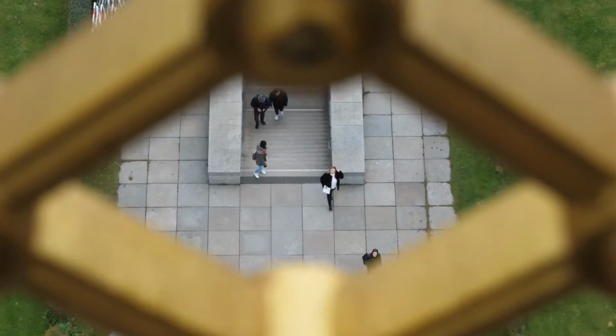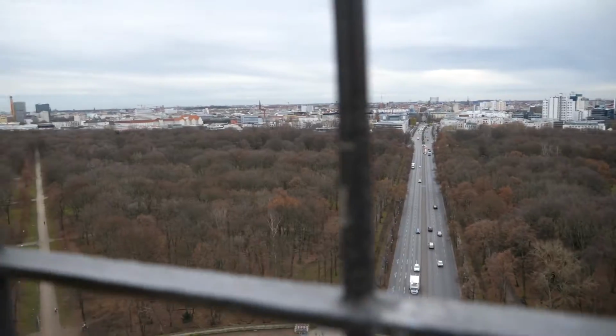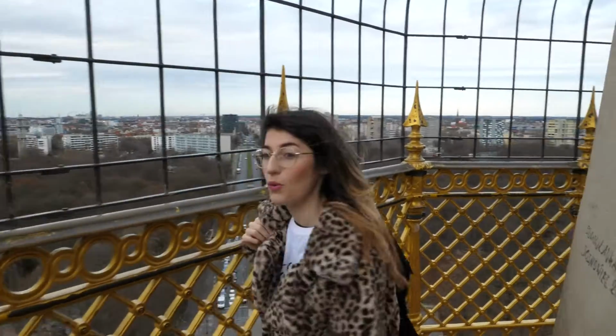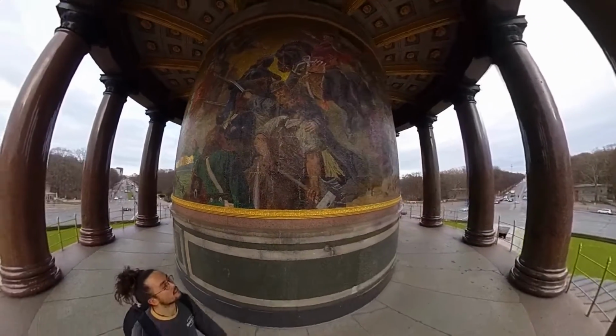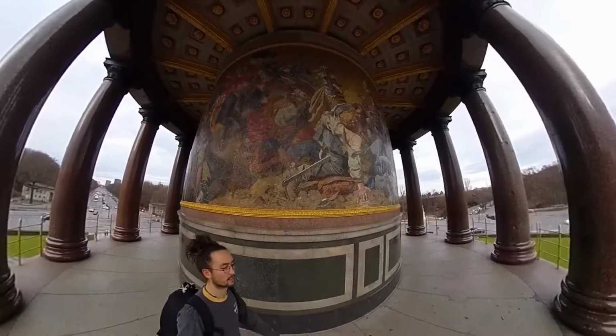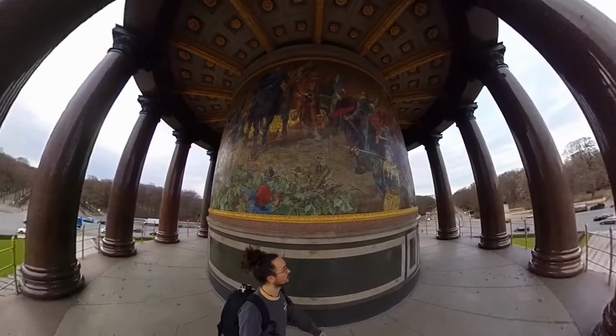That was quite hard work getting up, but for €3 it's pretty good. You're on a very small ledge at the top of the Victory Column, but it is a really good view. Now, this Victory Column was transported from Königsplatz in 1939 because, I think, it was in the way of the Third Reich. So they moved it to where it stands now, and when they moved it they added one more layer of blocks and they made the base a bit bigger as well. So that's a bit of history for you.